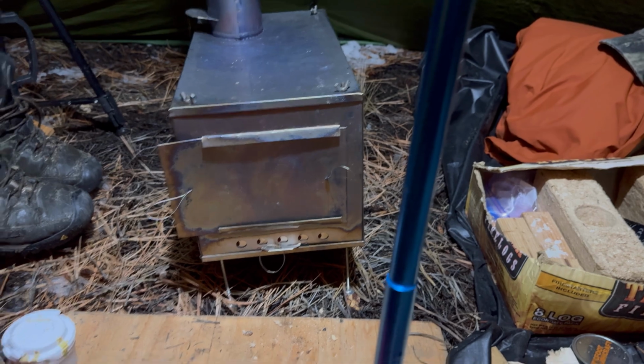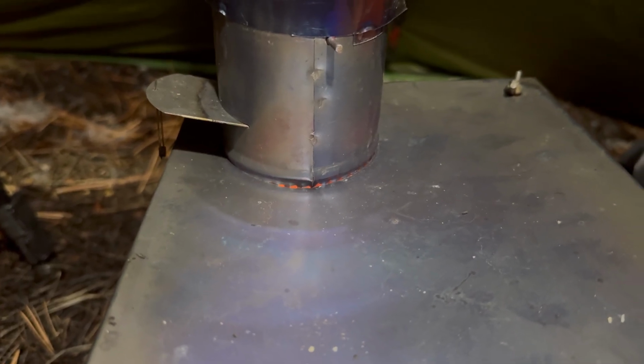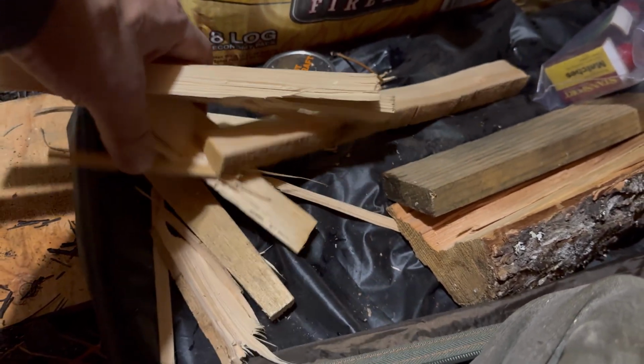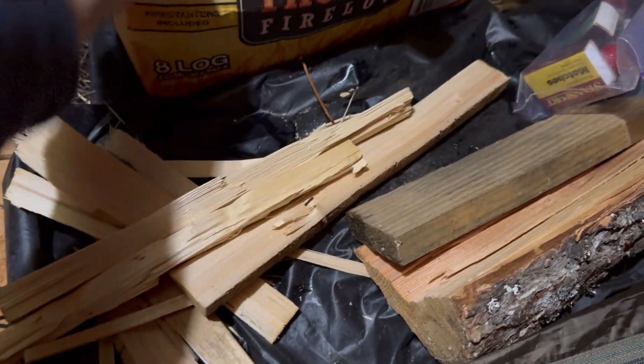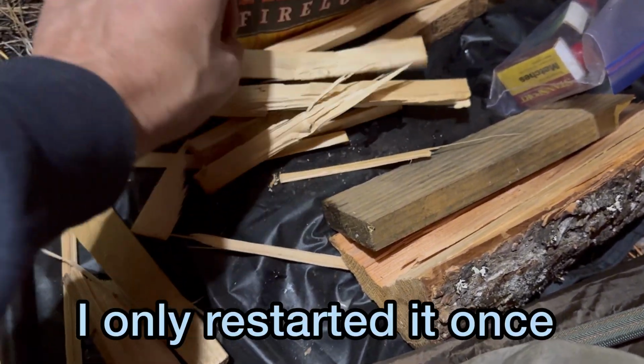All right, just about ready to go to bed here. Fire's plugging away. You can see a little bit there. I got some kindling and stuff ready here for the middle of the night, because I'll probably start the fire 2 or 3 more times throughout the night as it goes out, if I get cold.